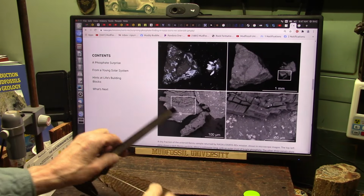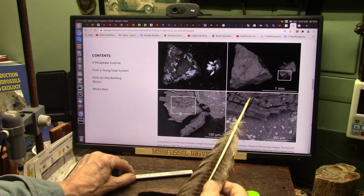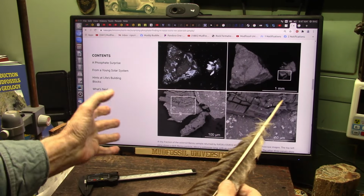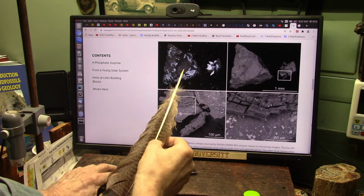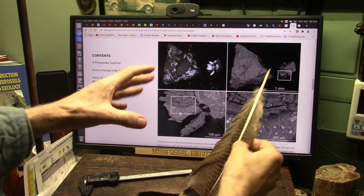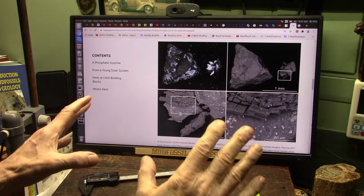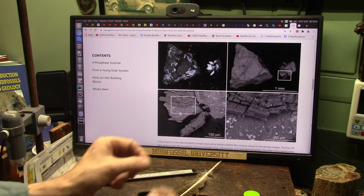Okay, we're going to be talking about Bennu and the samples that they brought back, and I think I can explain them and show you what they are right now. Now, to get an idea of perspective, people, you know, millimeters, micrometers, and microns, all that stuff, they don't really understand to see the physical distance.